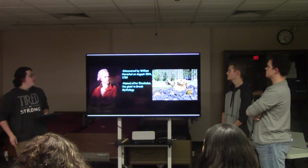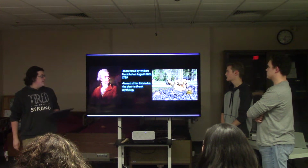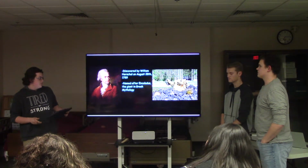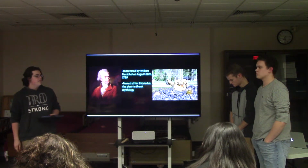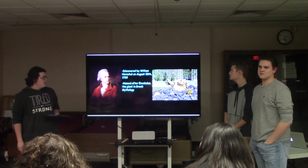Enceladus was discovered by William Herschel on August 28th of 1789. It was named after Enceladus, the giant in Greek mythology. What's interesting is that in this picture you see he's kind of struggling to get out of some rubble. The story goes that he was fleeing from a battle and Athena threw the island of Sicily at him, and he was buried underneath it.